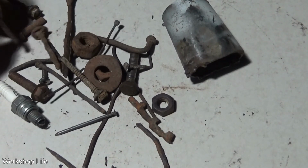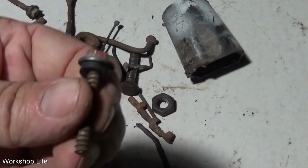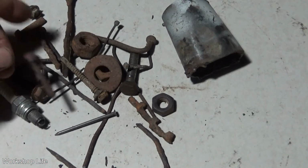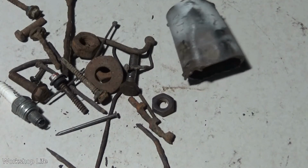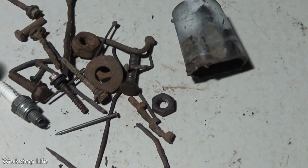Now I assume somebody built something onto a motorbike with these screws, you know, used the wrong screws and snap she goes. What that would be off of, no idea. And I tell you, over the years, I picked up 10 times this amount.